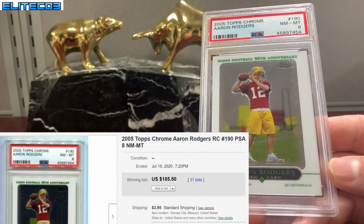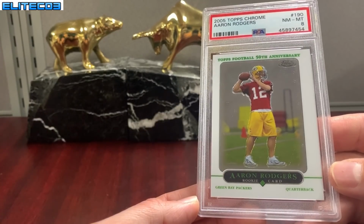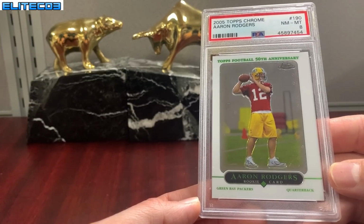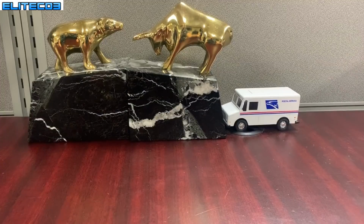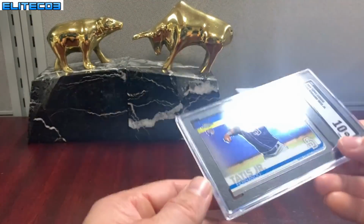Here's a Rogers. This is your Topps Chrome. Very off-centered from left to right. So, probably a fair grade for that one. Here's a Tatis Tux.